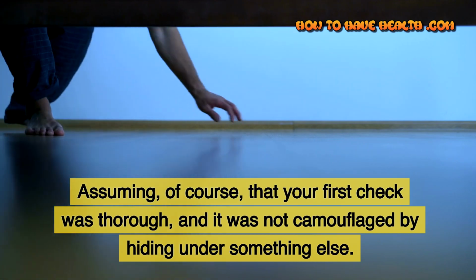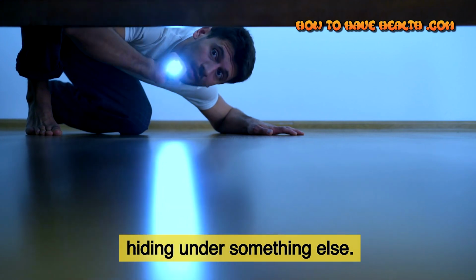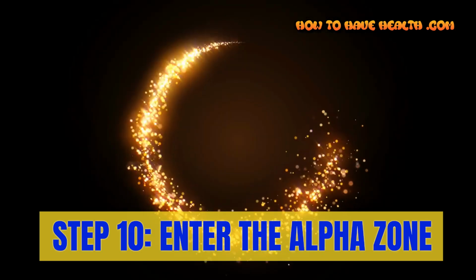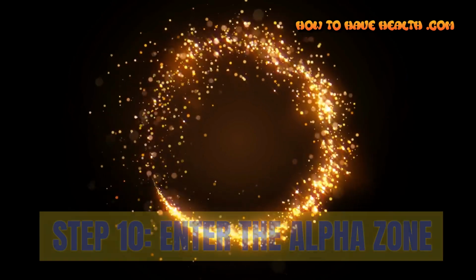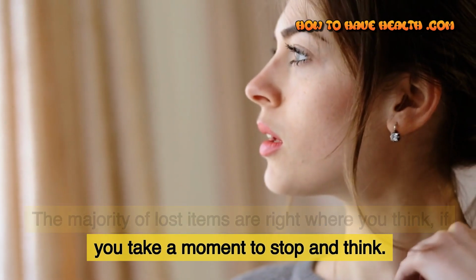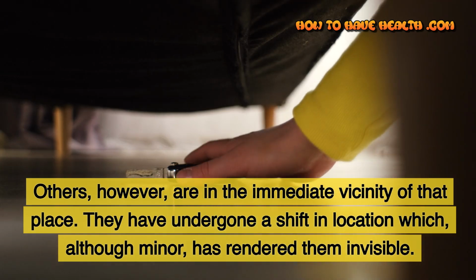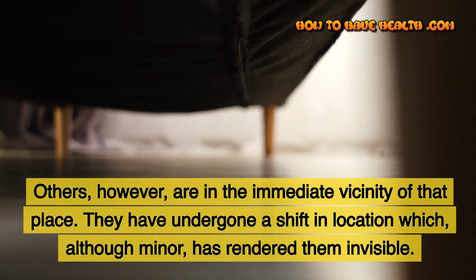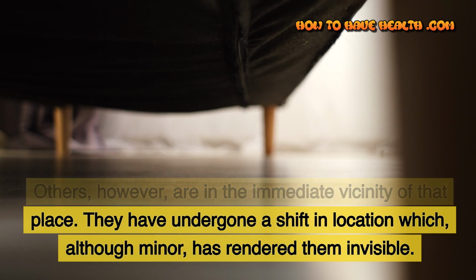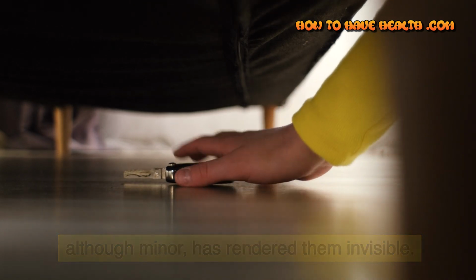Assuming, of course, that your first check was thorough, and it was not camouflaged by hiding under something else. Step 10. Enter the alpha zone. The majority of lost items are right where you think, if you take a moment to stop and think. Others, however, are in the immediate vicinity of that place. They have undergone a shift in location which, although minor, has rendered them invisible.